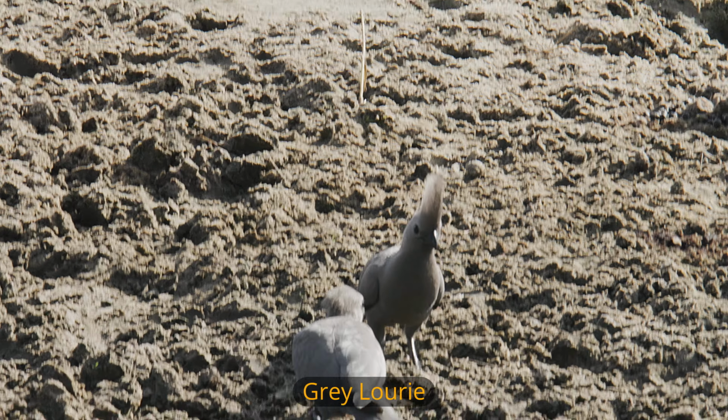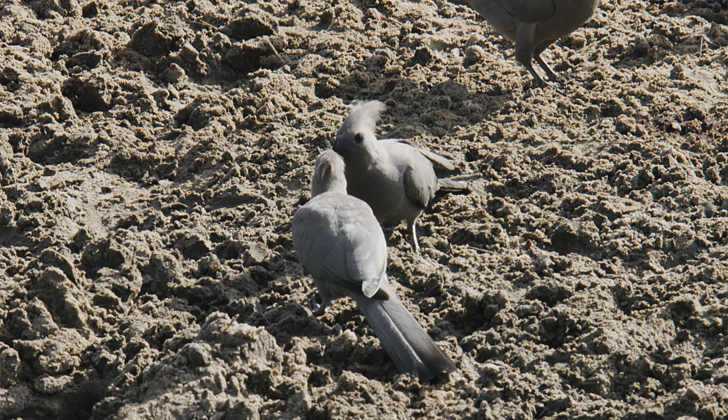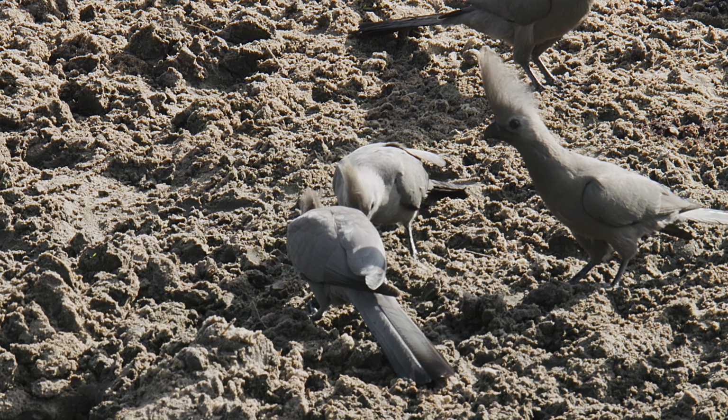Grey lourie are hated by hunters. When approaching a prey, they make a noise which alerts the animal and makes it run away.